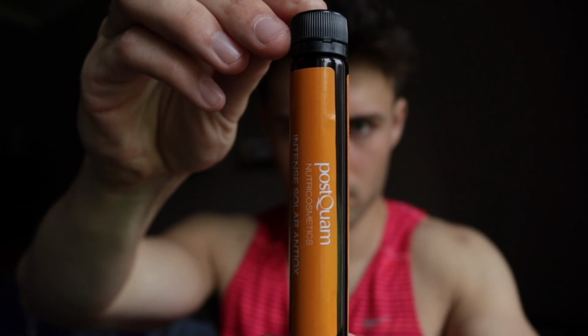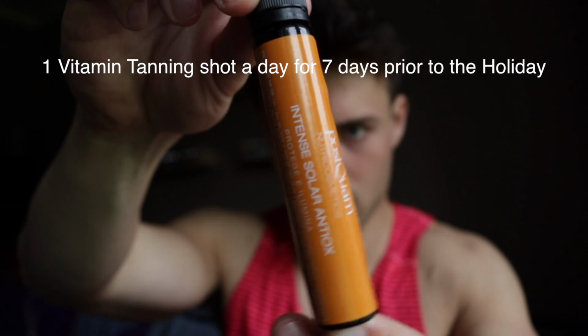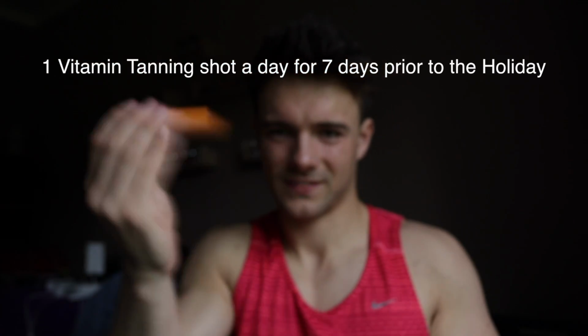So if you want to get the best tan, I recommend these Vit Tan Shots here. Basically you take them 7 days prior to going on holiday. So you take your last shot on the day before you go on holiday and you take them for the week before holiday. These shots, they're healthy, they're full of vitamins and nutrients, minerals, all the good stuff.